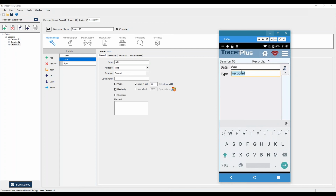If I come back up here and scan it, not only is it going to tell you a barcode was scanned, but the actual barcode font that was scanned. So you'll see that I just scanned a code 128 barcode into that data field. So that's another good use for barcoding in TracerPlus.